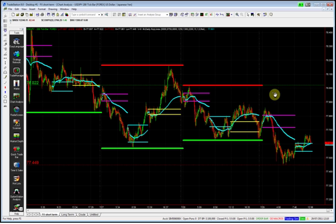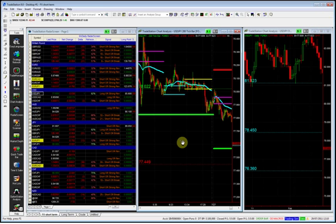Okay, so the long point 78, the long stop 77.80, the short point 77.44, the short stop 77.70. The idea here is we don't want to get caught in the mean reverting price action coming back into the range. Okay, so that's the dollar yen.